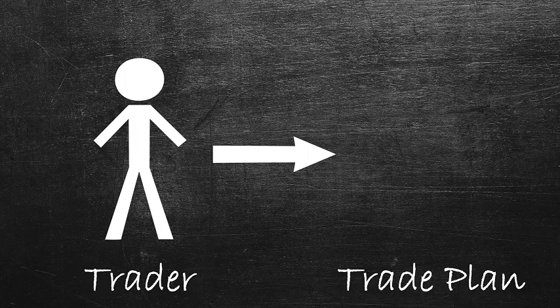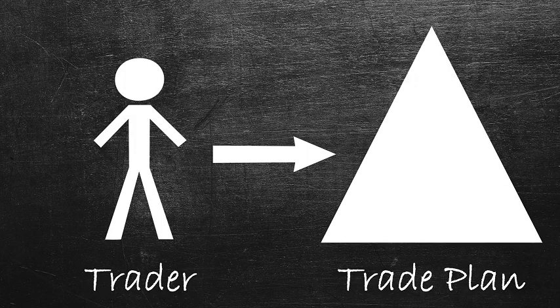So a trade plan, though, is definitely something you need. And the way I envision it is it's like a big triangle. And like any structure, you need to have a big base. And that's what we're going to be focusing on, a big, sturdy foundation.